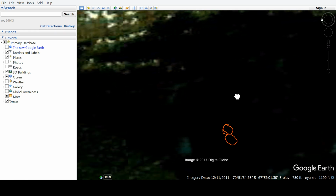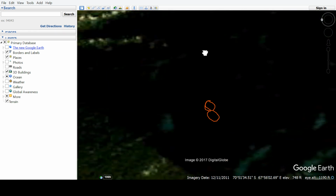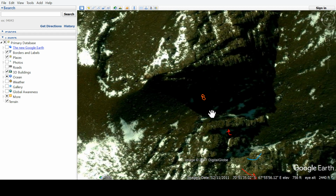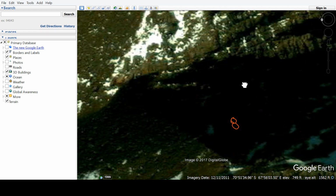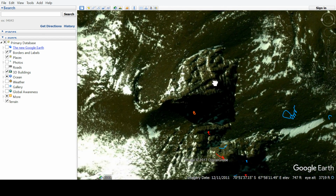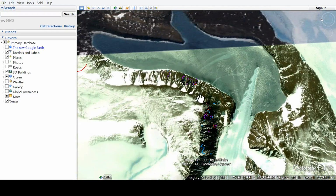Moving right along. It's all in the shadows. You can just see these things. Not sure what I was marking with number 8 here. However, I can see these bubble pods over here. Don't take my word for anything. Research it yourself. That's why I'm here, just to show you where to look. It's a starting point, and you can check it all you want.